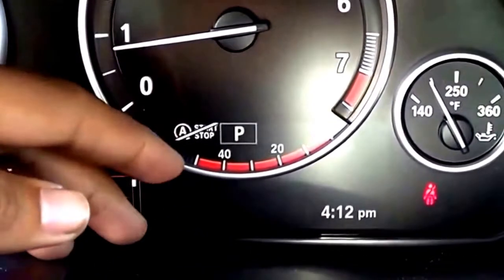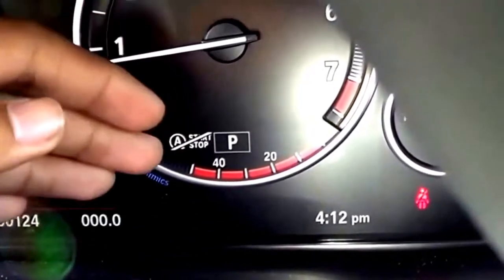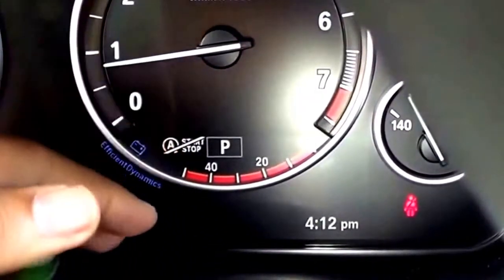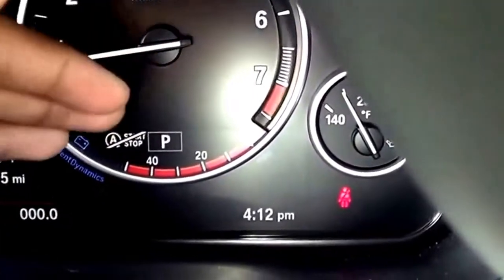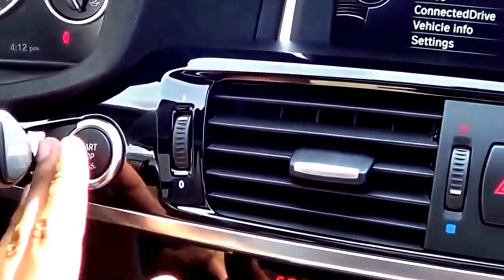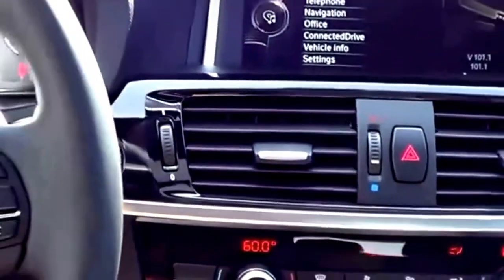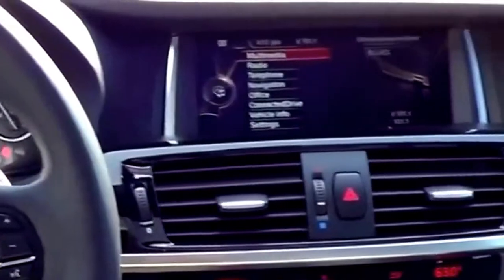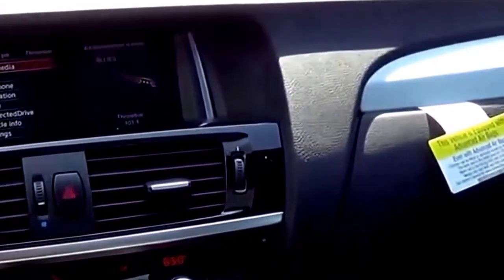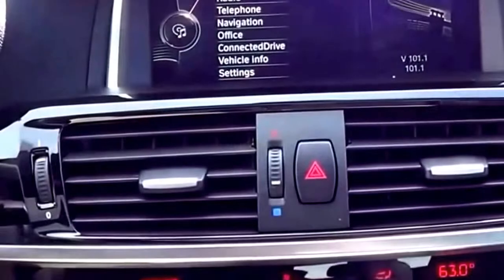And then this also displays what gear you're in, and then also your efficient dynamics, and if you have the auto start stop system on or off. If you do want to turn the auto start stop system off, just press on this button right here. And then the auto start stop system, basically when you come to a complete stop in the vehicle, the engine will actually shut off to save a little bit of fuel.